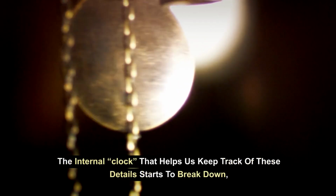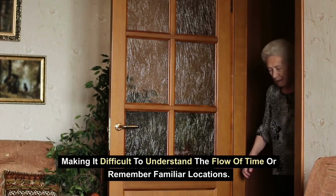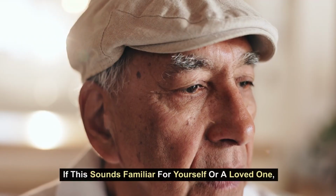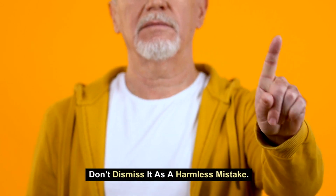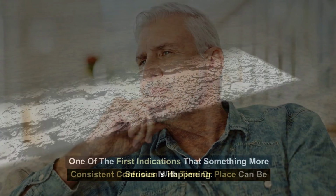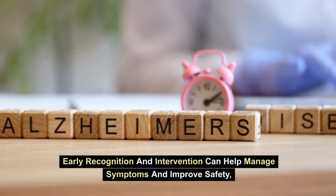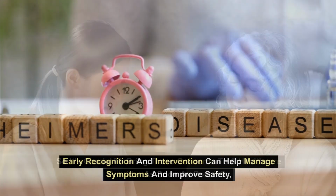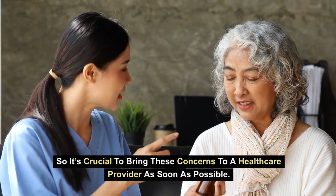The internal clock that helps us keep track of these details starts to break down, making it difficult to understand the flow of time or remember familiar locations. If this sounds familiar for yourself or a loved one, don't dismiss it as a harmless mistake. Consistent confusion with time or place can be one of the first indications that something more serious is happening. Early recognition and intervention can help manage symptoms and improve safety, so it's crucial to bring these concerns to a healthcare provider as soon as possible.